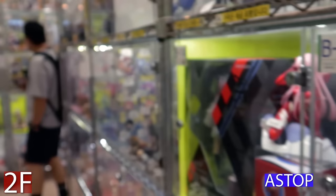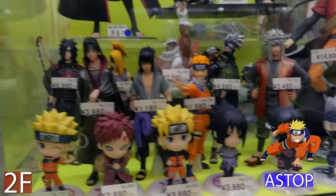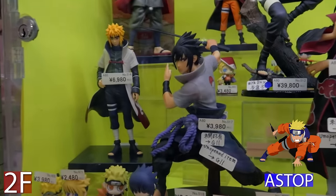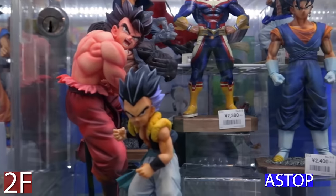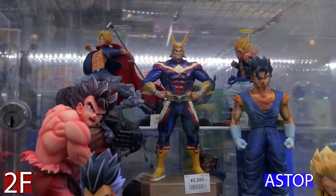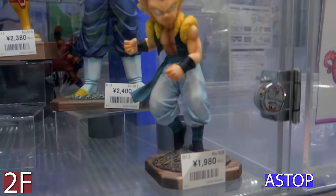Anyway, these are some Naruto figures. Like I said, I won't be able to show everything, guys, because it's enormous, as you can see. And this is just the second floor. Got some Hero Academia and Dragon Ball. It's not too bad, actually. $14? Not too bad.